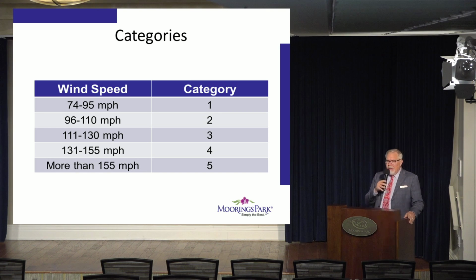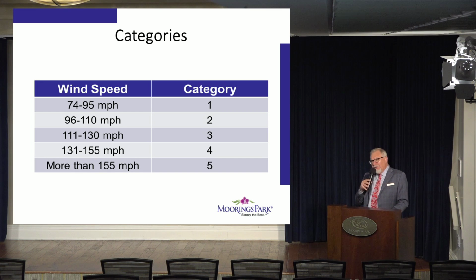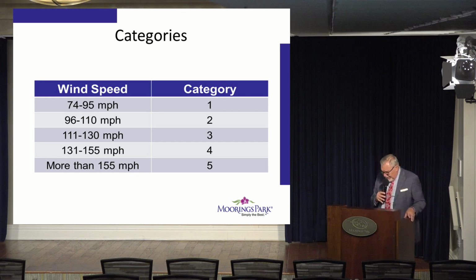There are a number of other elements that determine whether a hurricane is going to be serious and whether it's going to be potentially damaging for our geographic region. Of course, the highest level of a hurricane is a category 5, and that is a category that indicates the wind speed exceeds 155 miles per hour, which is extremely damaging and destructive.